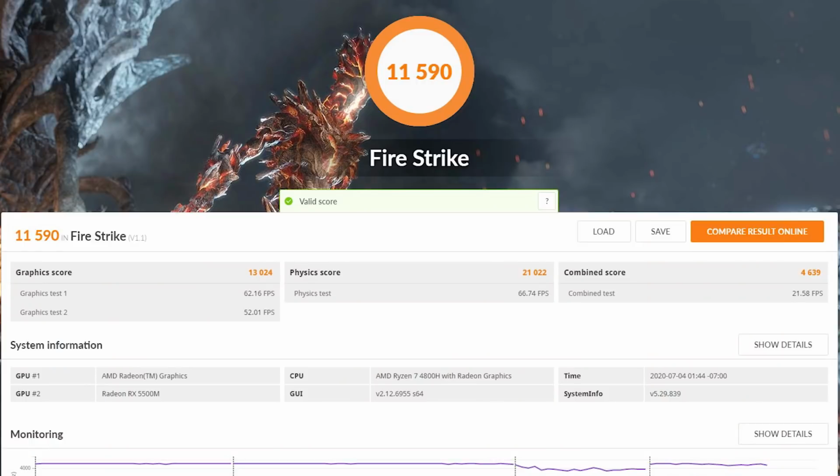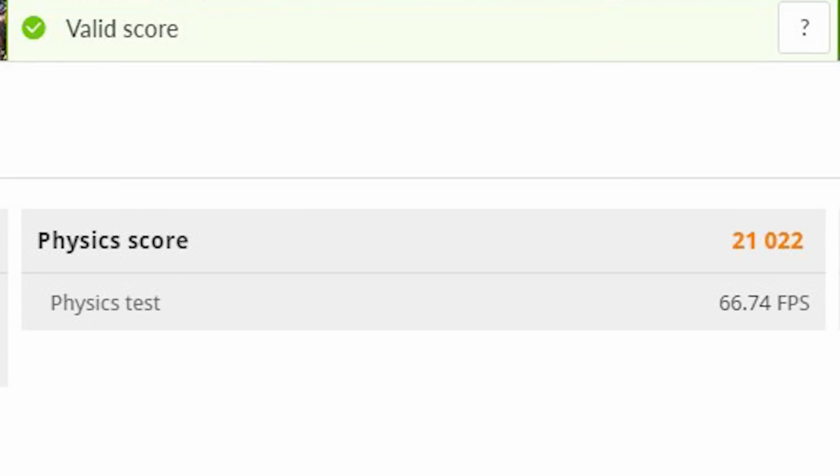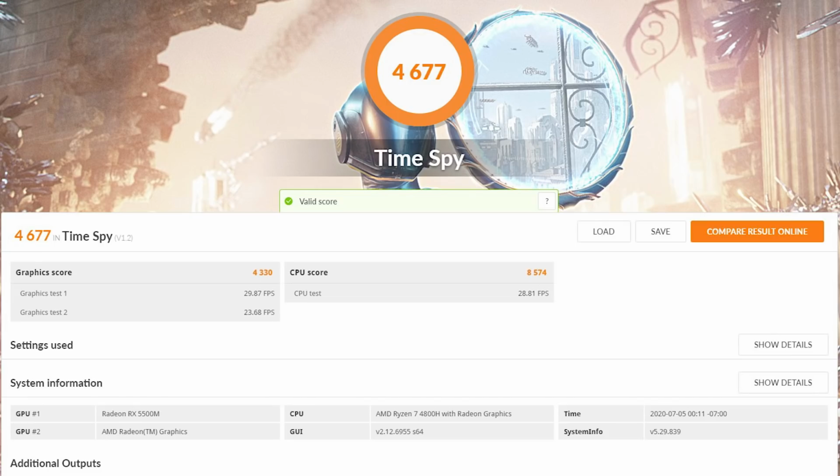In 3DMark Fire Strike, this scored in the mid 11,000s, and do note that this is a combined score, which can be a little bit tricky and maybe a little bit skewed, since we do have a big difference between the CPU and the GPU, so definitely take a look at the individual graphics and physics scores if you want to make direct comparisons to individual CPUs or GPUs. And that 21,000 that you're seeing does line up with what you would expect out of a stock desktop 2700X. In 3DMark Time Spy, we scored 4,677. So those were the synthetics.